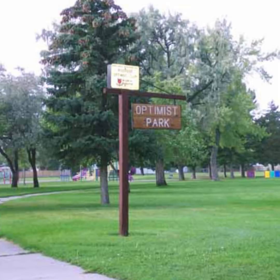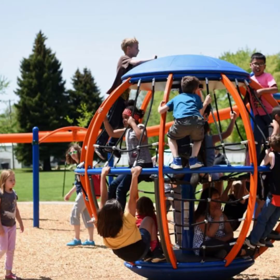There's also this really great brand new park that the city put a lot of money into called Optimus Park. We love to go there and play as a family. Absolutely love it. South Billings. South Billings is a little different from the south side.